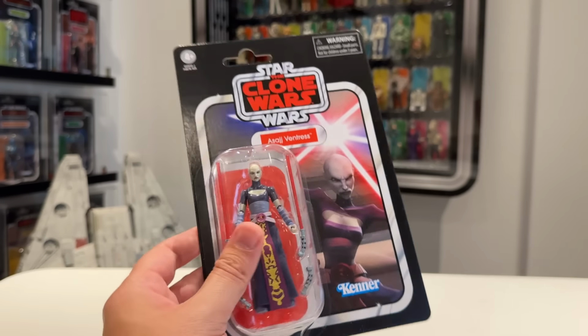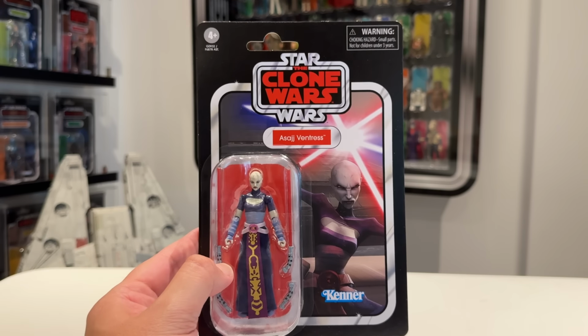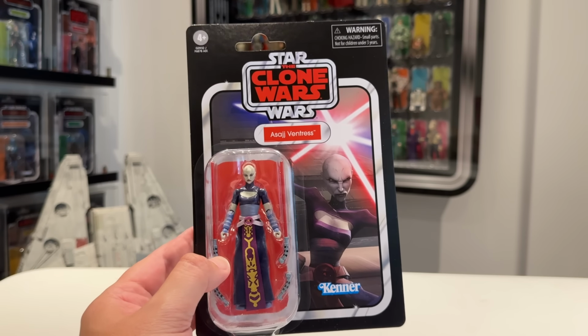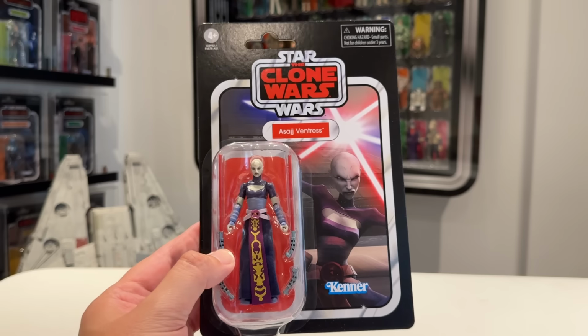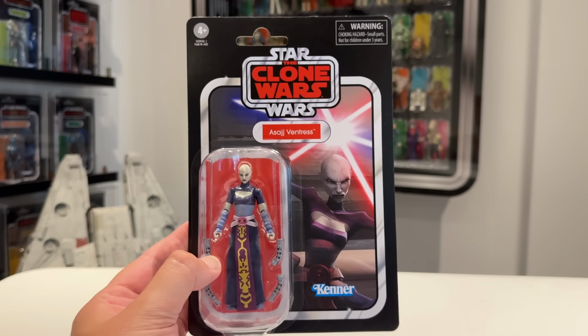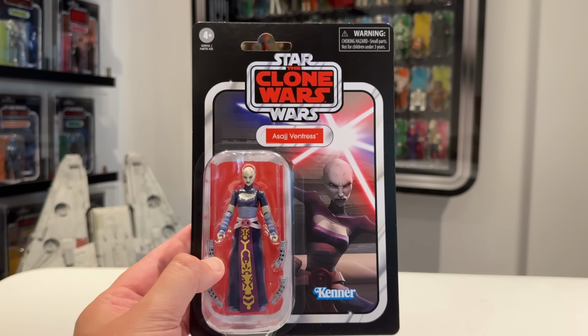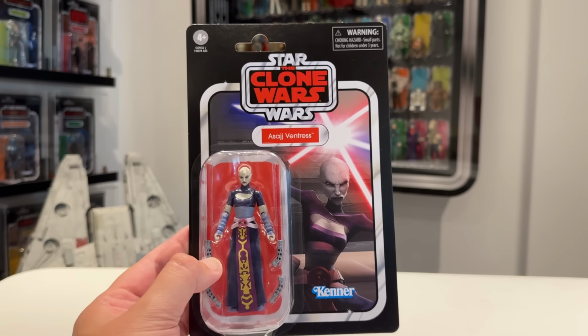I believe there is some reuse with this figure. Maybe it's the legs, but again, we'll get into all of that in the review. But man, look at that red name pill. She pops there in the bubble, does she not? Fantastic. I'm really moving towards wanting to review this one first, but let me know in the comments which one you want to see first.